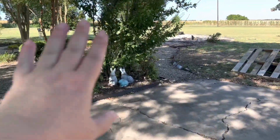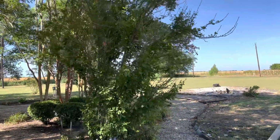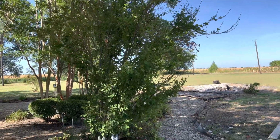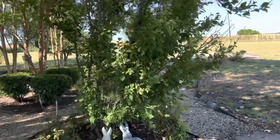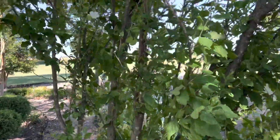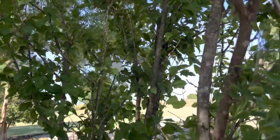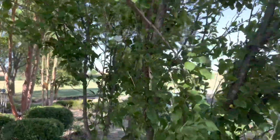You guys, I've got a few blooms on this. I think in one garden tour, I said this blooms pink or purple. I can't remember what I said. It's a rose of Sharon, obviously. And it actually blooms white. I don't know why I thought it was pink. I guess because it's been a year, and anyway, I'm just getting familiar with my own garden.